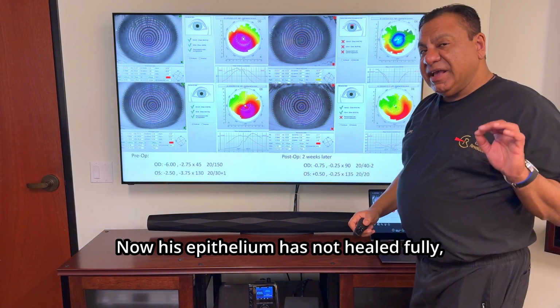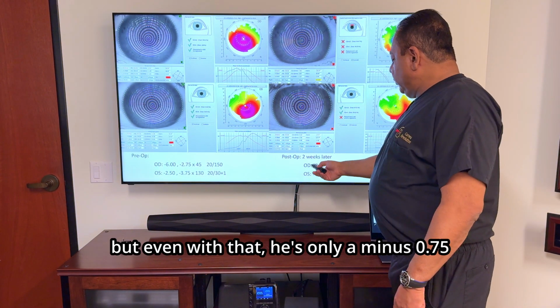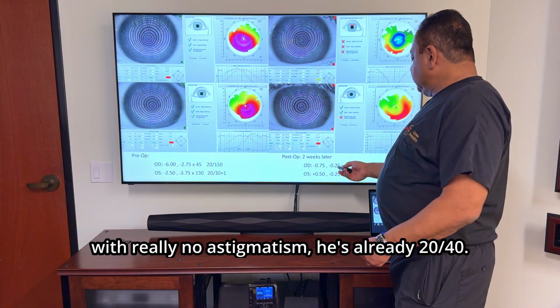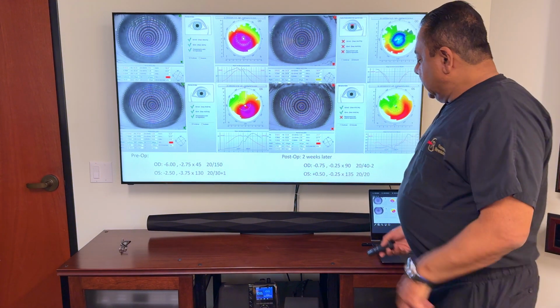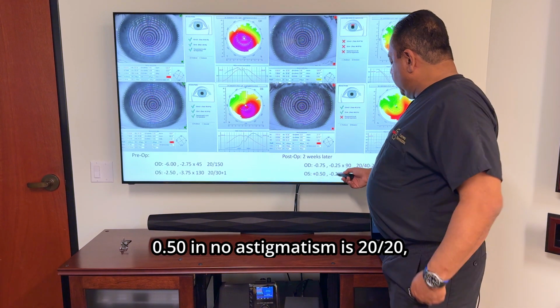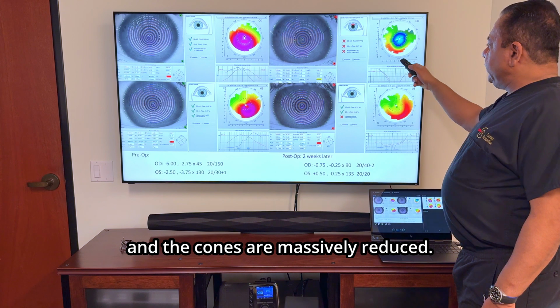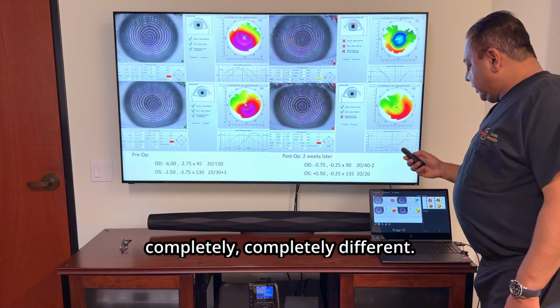Now his epithelium has not healed fully, but even with that, he's only a -75 with really no astigmatism. He's already 20/40. The left eye with a +50 and no astigmatism is 20/20, and the cones are massively reduced. And so they are completely different.